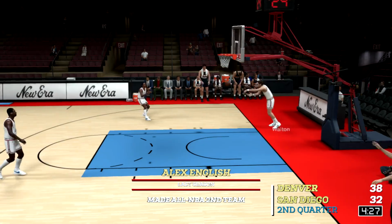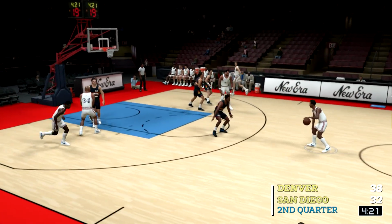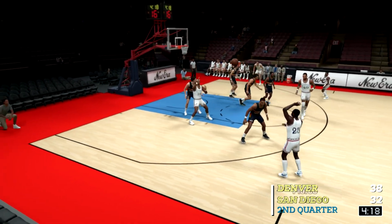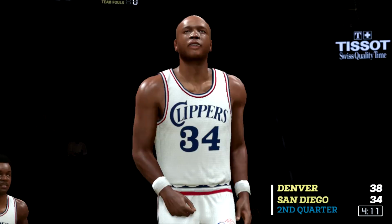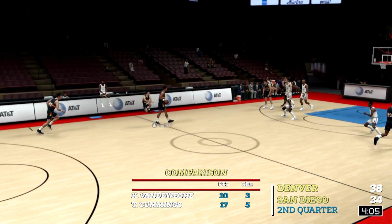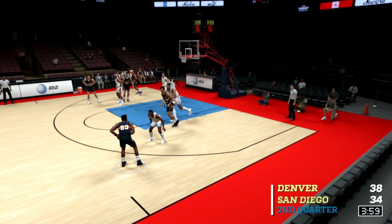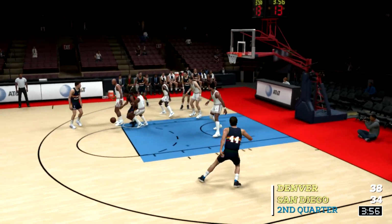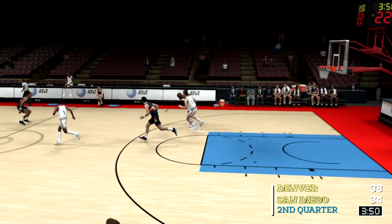14 points for Alex English. We've seen this often from English. He makes taking over games appear second nature. Here's Cummings, and that comes off the assist by Pierce. Pierce has got his 5th assist in this one. English dishes to Dunn. They set the pick. Pass to Whistle. Wide open look. That misses off the backboard.